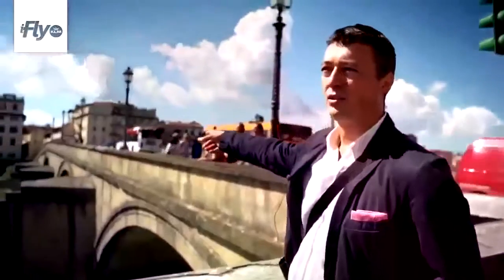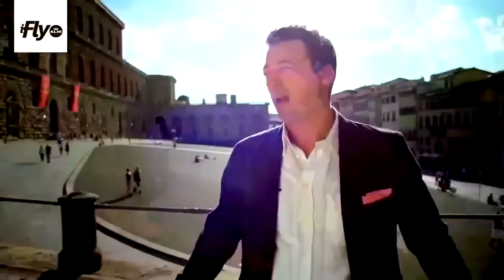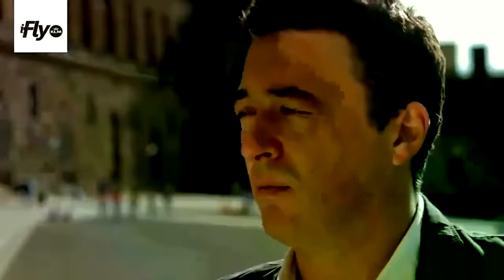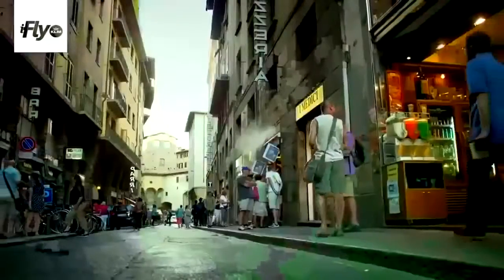That's the bridge that brings us to the Oltrarno. This is Piazza Pitti, and this is the Pitti Palace. This neighborhood is the Oltrarno. It's very peaceful and relaxed. On the contrary, on the right bank of the Arno, where there are a lot of big chains and it's more touristic, here there are fewer people, more relaxed, slow motion, let me say.